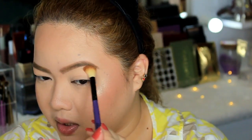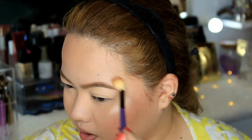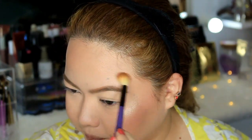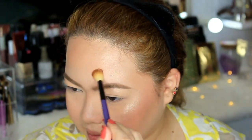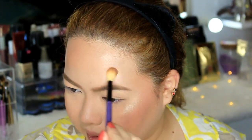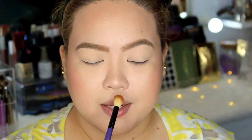Tapos maglalagay din ako dito. Dun sa aking mga looks, naglalagay din ako dito, sa ibabaw ng forehead, para mas magmukha talaga tayong nose. I also apply some dito sa aking cupid's bow.